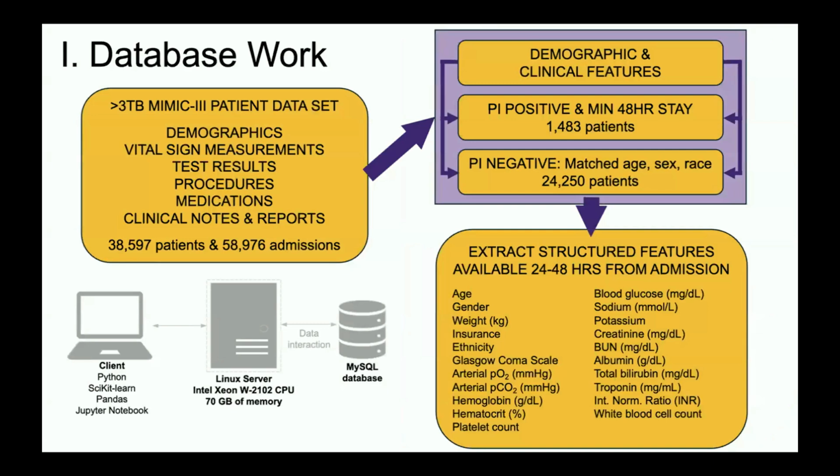So the Mimic3 database is a very publicly available and credentialed database, and it contains de-identified records of over 38,000 distinct patients, and there are 58,976 admissions to an ICU between the years of 2001 and 2012 at the Beth Israel Deaconess Medical Center in Boston, Massachusetts. And so this data set is housed at MIT, and it's over 3 terabytes in size. It includes demographics, vital sign measurements, test results, procedures, medications, and clinical notes. And this is in more than 26 tables of data.